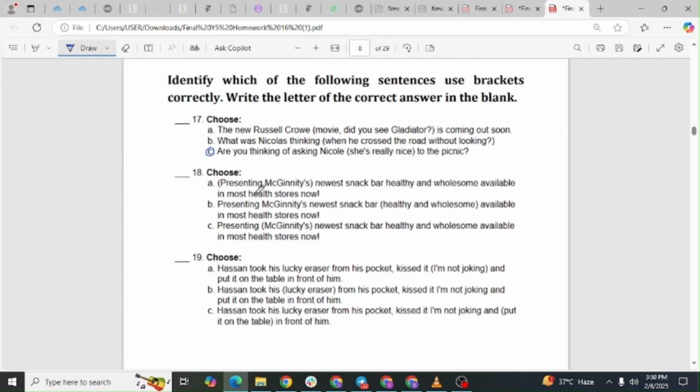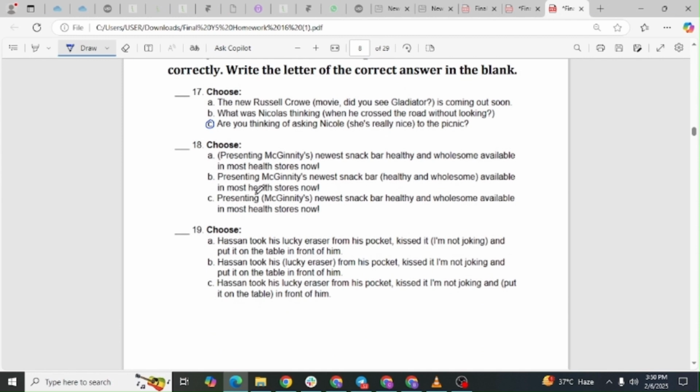Question 18. Choose a sentence that uses brackets correctly. Option A. Presenting open bracket McGinnity's close bracket newest snack bar, healthy and wholesome, available in most health stores now. Option B. Presenting McGinnity's newest snack bar, open bracket, healthy and wholesome, close bracket, available in most health stores now. Option C. Presenting open bracket McGinnity's close bracket newest snack bar, healthy and wholesome, available in most health stores now. The correct answer is option B. Brackets should enclose additional descriptive details without affecting the main sentence. Here, healthy and wholesome is extra information, making option B the correct choice.